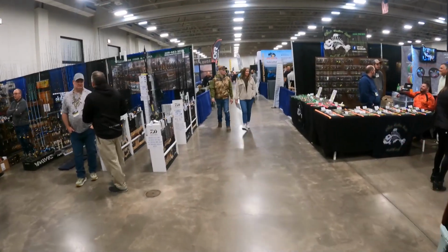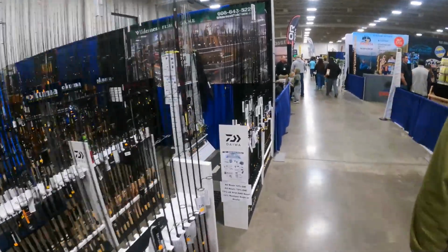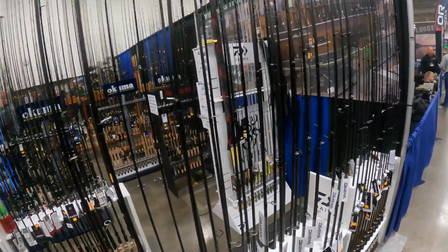It's kind of like the go-to shop I go to when I'm fishing around in the Sauk City area if I haven't bought something already at Dorn's. Pretty big shop. I get a lot of bait there, so good to see. Pretty good stuff here.